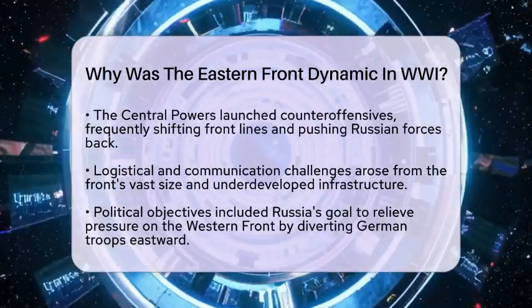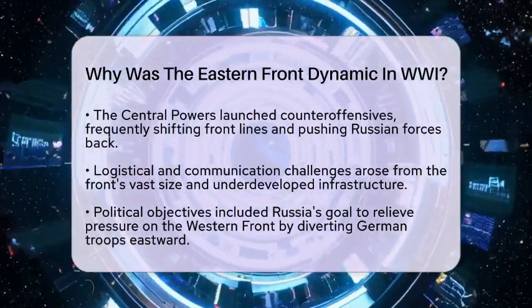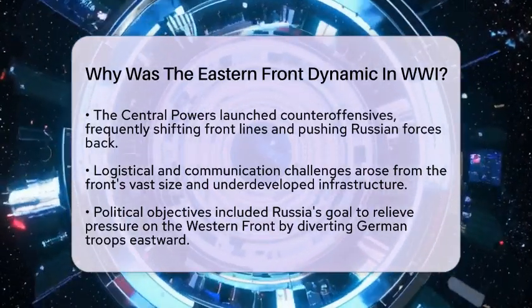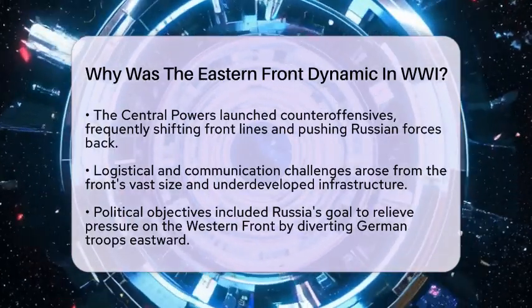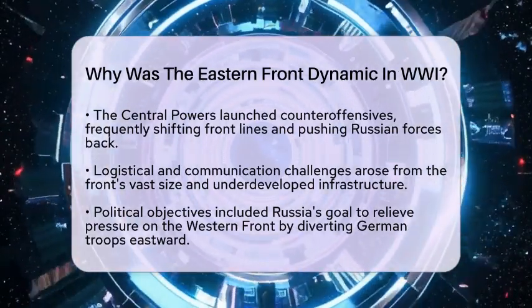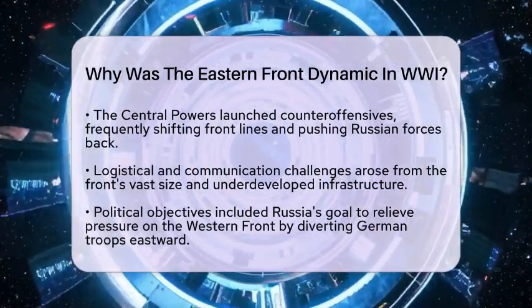Russia aimed to relieve pressure on the Western Front by forcing Germany to divert troops eastward. This led to aggressive offensives and counteroffensives, further contributing to the fluidity of the front. The entry of Romania into the war in 1916 expanded the front further south, adding new complexities to the battlefield.